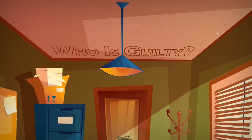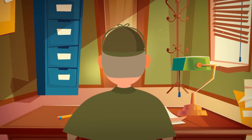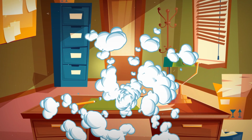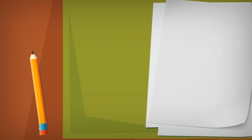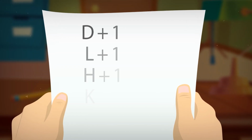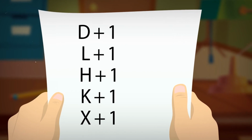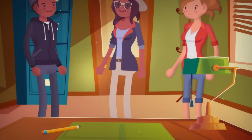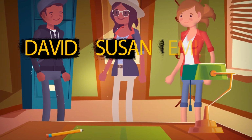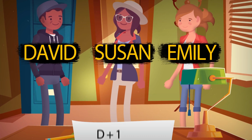Riddle number 1. Who is guilty? Sherlock Holmes was working on a tricky case. One day he vanished. The only thing John Watson found on his desk was an encrypted note. It looked like this: D+1, L+1, H+1, K+1, X+1. He knew Sherlock had 3 suspects: David, Susan, and Emily. Who was behind the disappearance of the famous detective?